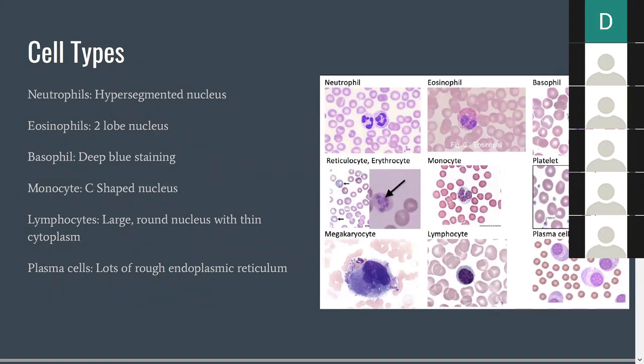What did everyone say? Oh, are they not here? Oh, okay. So when it comes to hemoglobin, there's one main oxygen molecule binding per hemoglobin.